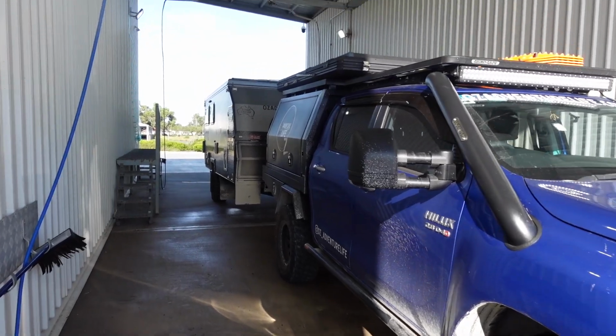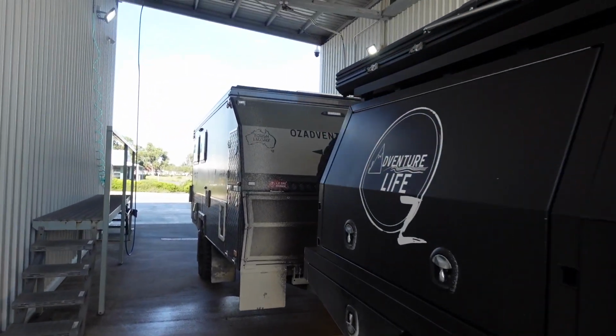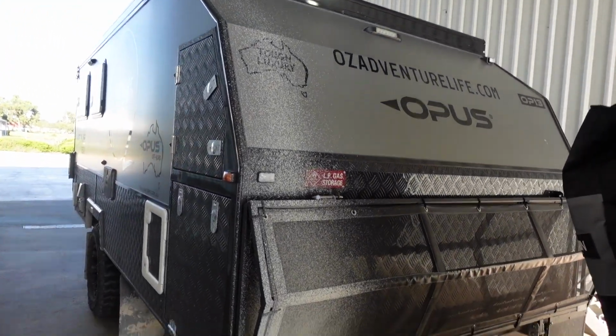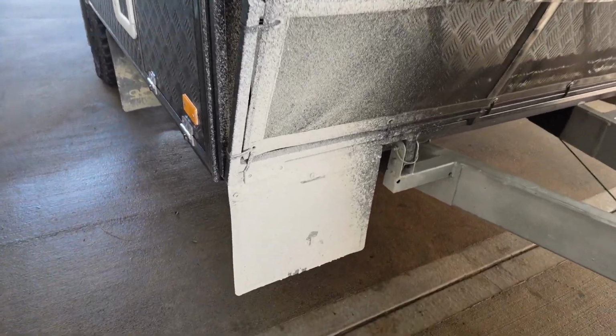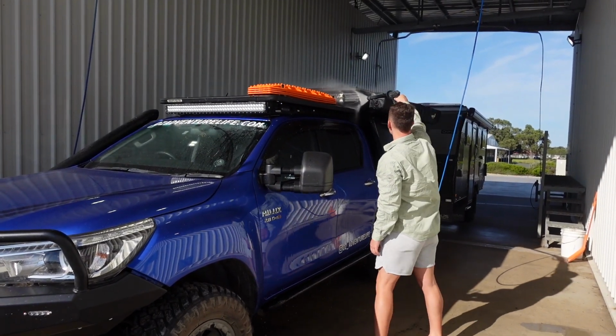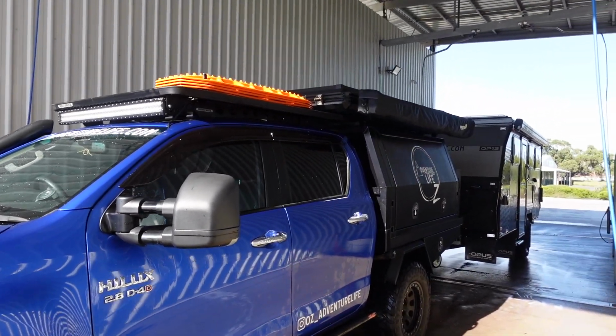Very exciting. We have also been on the beach a couple of times, so it's really important that we get all of the salt and sand off, but look at this. Look at that. Much better, all nice and clean. Now we're gonna get back on the road.